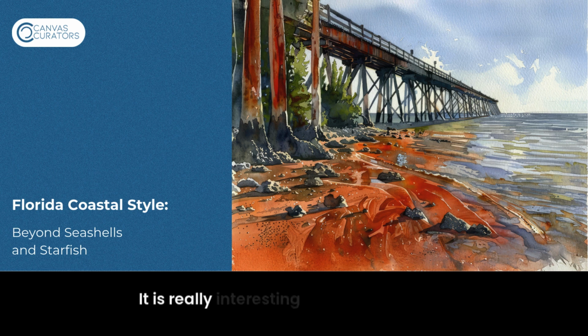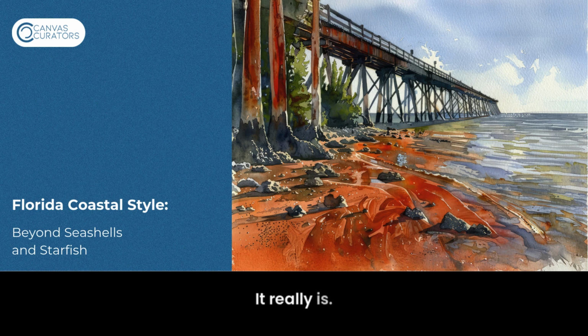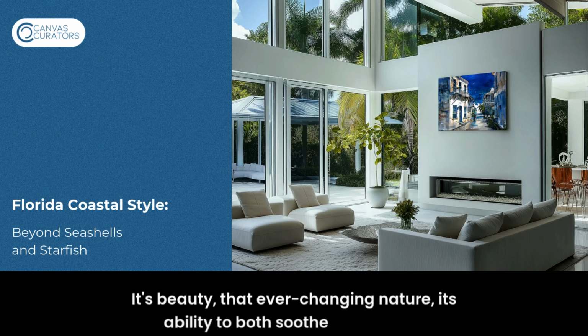It is really interesting to think about how this one painting can make you feel so many different things. It really is. It speaks to the power of art to connect with us on a much deeper level. And when we look at all of these paintings together, what do we see? We see so many different sides of Florida's coastal landscape. Its beauty, that ever-changing nature, its ability to both soothe and inspire.